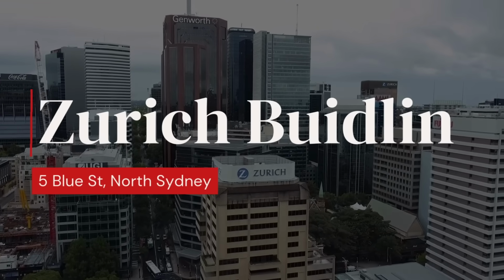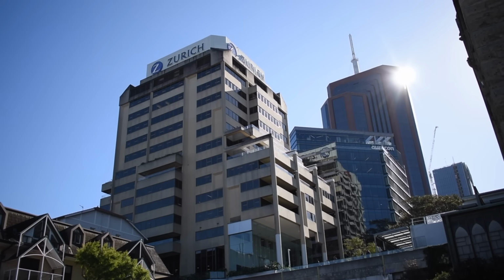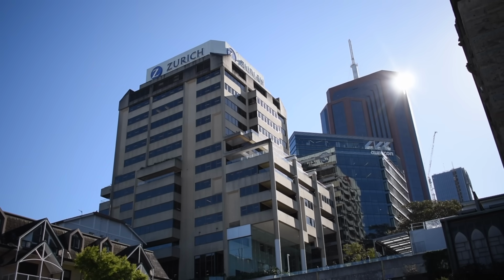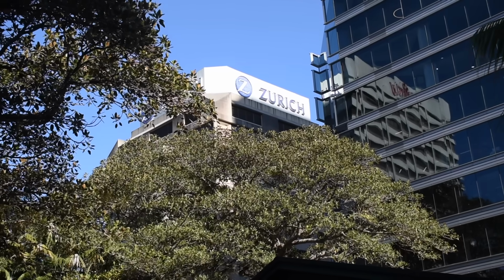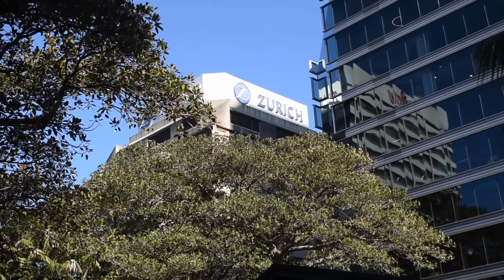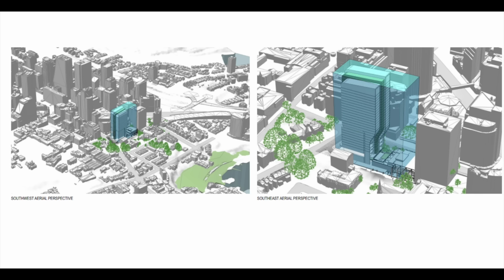Finally, the old Zurich Building on 5 Blue Street, North Sydney. The Zurich Australian Insurance Building at 5 Blue Street has been a mainstay of the North Sydney skyline for decades now. But this could all be set to change with a proposal to replace the 14-storey commercial tower with a 29-storey mixed-use development containing approximately 400 residential dwellings and upgraded public domain spaces.